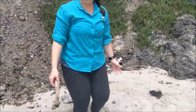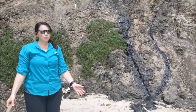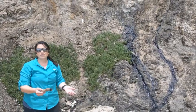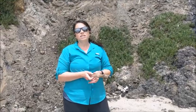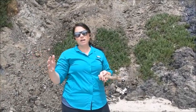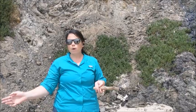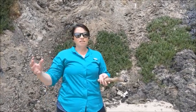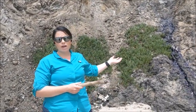If you do come out this way, make sure to wear shoes that you don't mind getting destroyed, because these little bits of tar can really stick to you and your clothes. Another thing that's really interesting is if you've been on the beach here or in this area or anywhere near Ventura, you might be walking on the beach and find little bits of tar on your feet, and you might think that that's from oil and gas production, but it's actually naturally occurring right here.